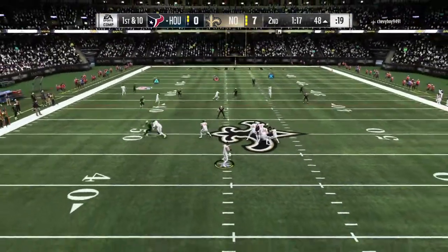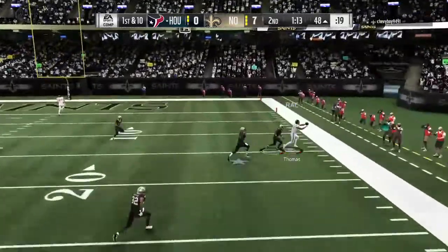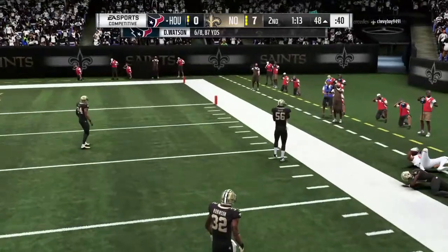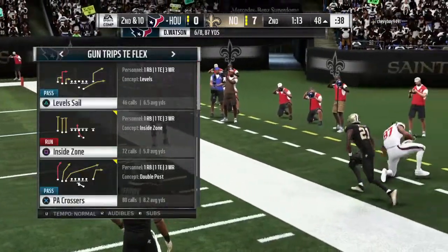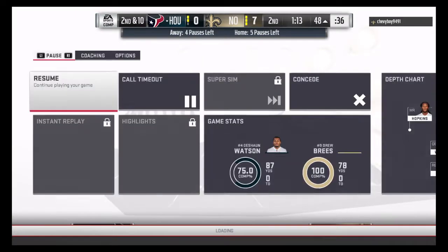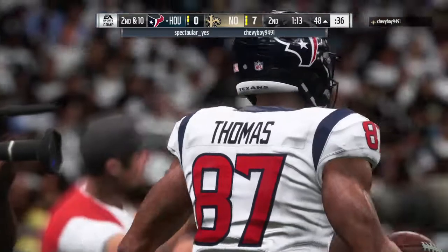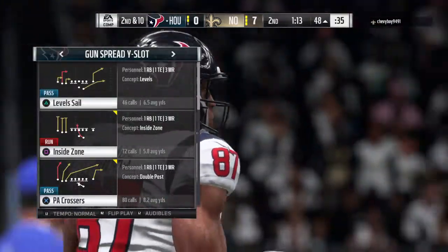Now a 1st down throw, Watson. Looking long for Thomas. And that is caught on the right sideline, but out of bounds, says the line judge. The throw took him a little too far. It's 2nd down.